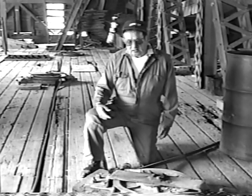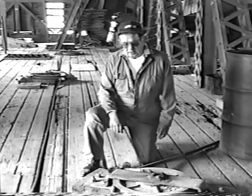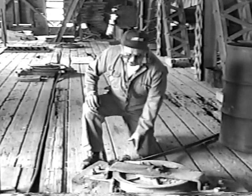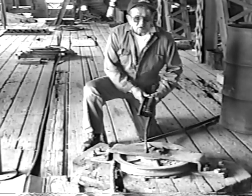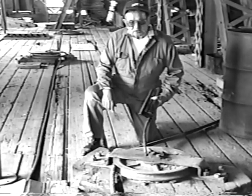And this down here was the way we used to grease these. We'd have to grease these once a day on the stern lines.